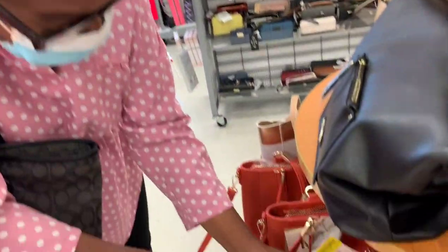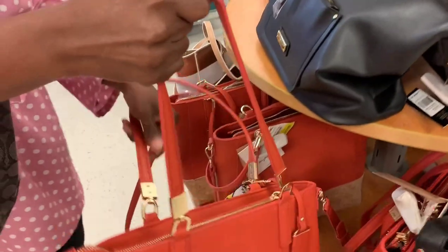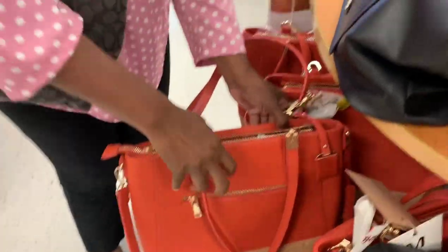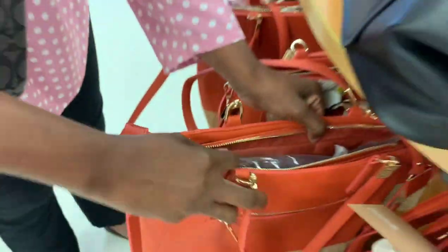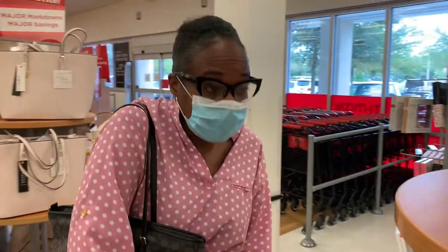Check this out, $14. Oh my, $14? I mean, it's an orange color, but this is for the fall. Seasons are changing. This is really nice. The inside is nice. It's got plastic in it too. Nice and fresh. These are really good purses. I'm gonna keep looking. I gotta decide.